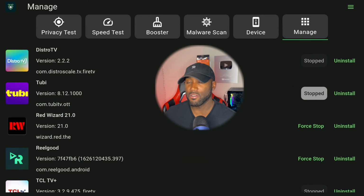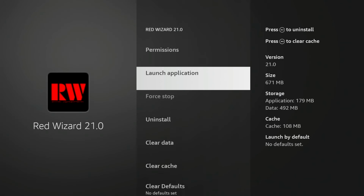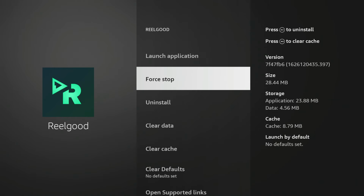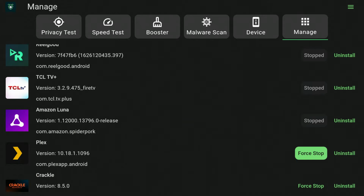So come down here and do this for each and every app that you have running in the background, and I guarantee you this will free up a lot of your performance speed. Once again, just click on that app, click on force stop, click the back button, and it takes you back. You just continue down this list one by one until you get all of these apps force closed. So force stop, click the back button.